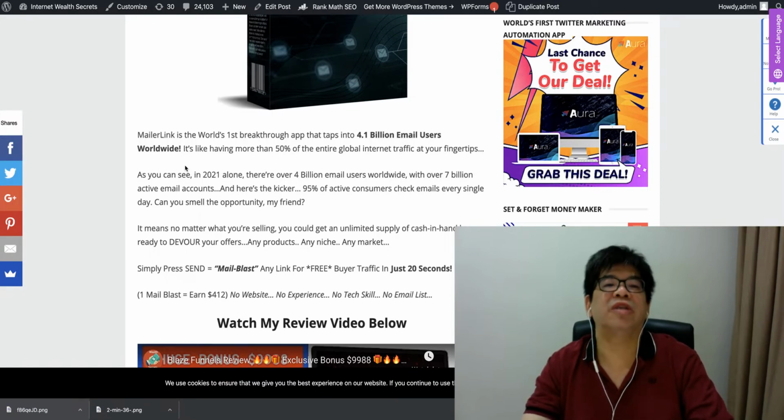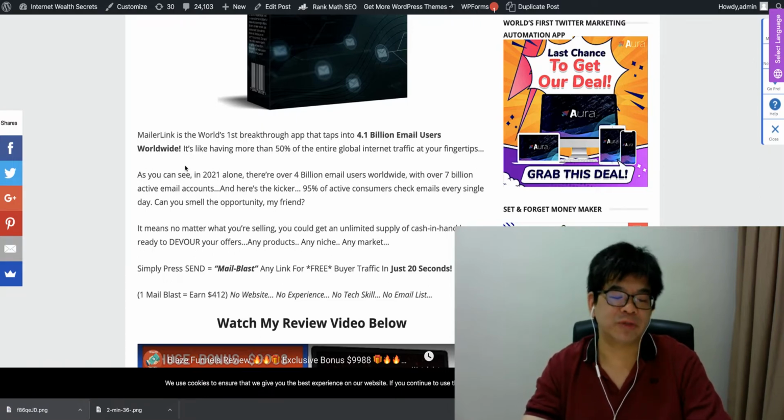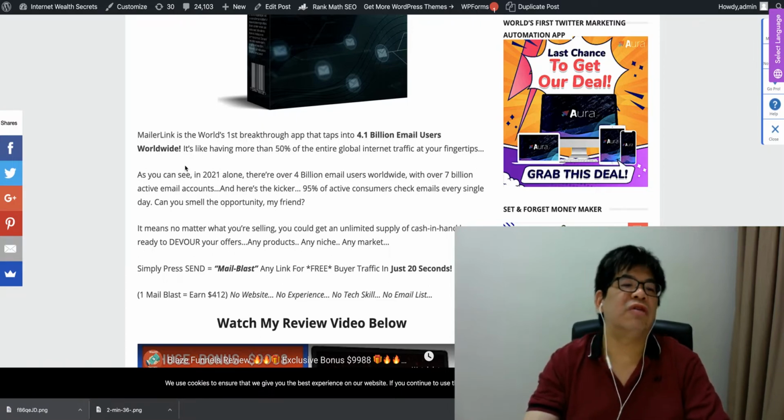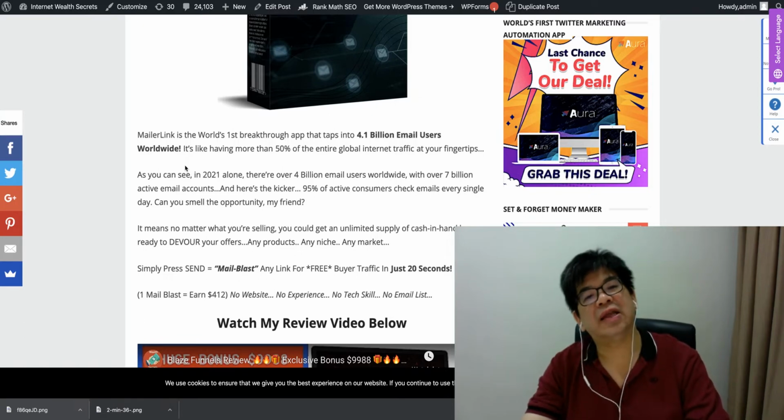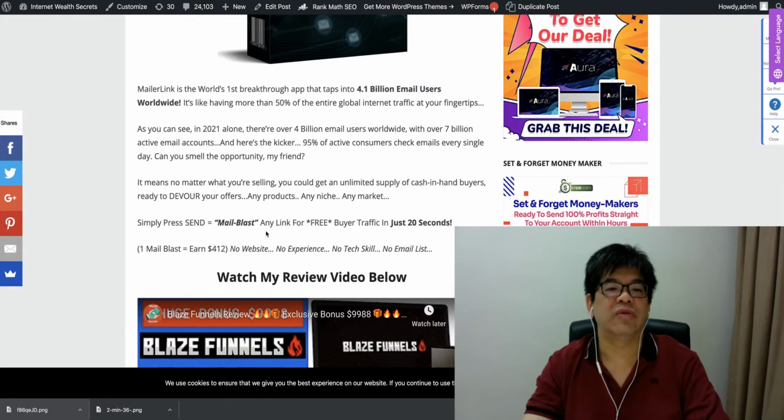Also there's a page builder. You can build your funnel, your page, your lead magnet, your opt-in page, everything comes together, so you can then integrate the page with the affiliate link. And then you can start blasting to the list you have just extracted from the search, and you can start making sales and money from the mail blast. So everything is built in together.